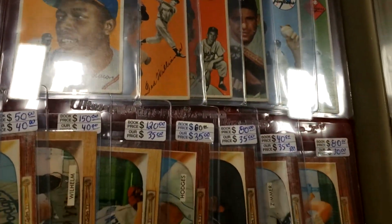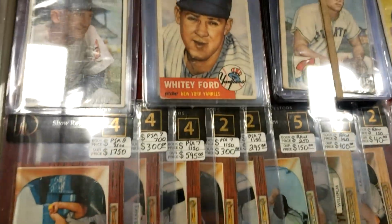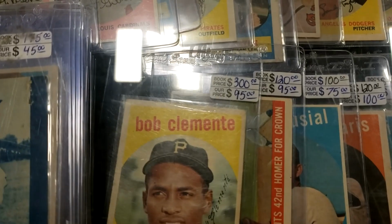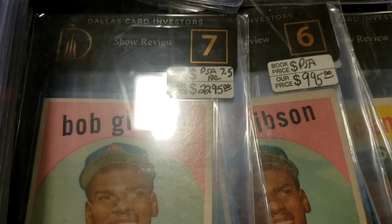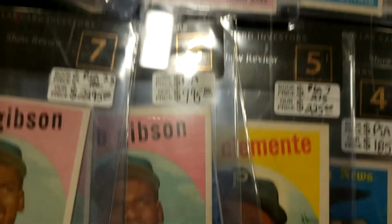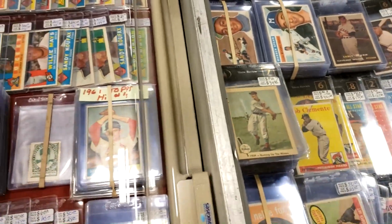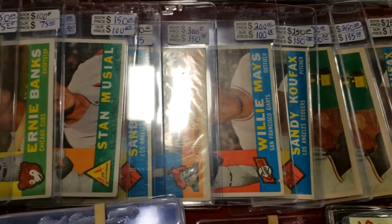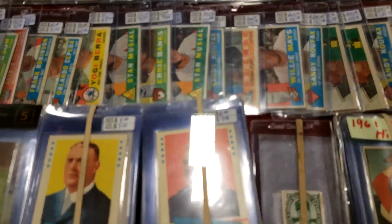There's an Aaron rookie. It was pre-graded at the Dallas Card Show. If you want to see the price, you can just rewind back a little bit to see that. A '53 Whitey Ford. There's Clemente for $95. This is pre-negotiating prices. Like I said, that Bob Gibson rookie, and you can see those are Dallas Card Show reviews of what they think the grades are going to be. I really got to get me one of those. Not right now, though. The price is a little too high for my budget. But here where I'm coming up to the Mays, right there, you can see $100 before negotiating, and the Musial, I think that was $100 also. Probably could have gotten both of those and worked out a great deal.